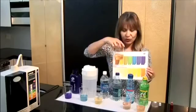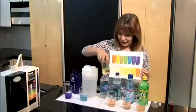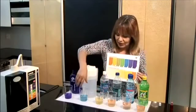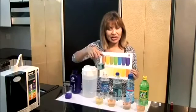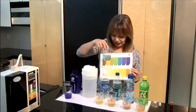Okay, here's the bottled water. As you can see, again, very acidic. Here's the other brand of bottled water. And we just use Dasani and Aquafina as two of the brands because they are Pepsi-Cola and Coca-Cola products, which makes them two of the top-selling bottled waters. Understand that this is pretty much how a lot of the bottled waters will test.